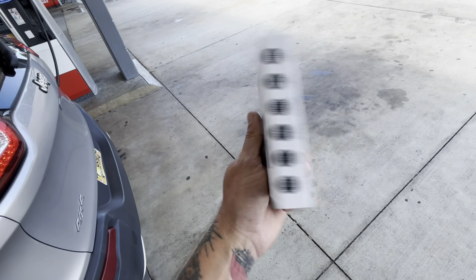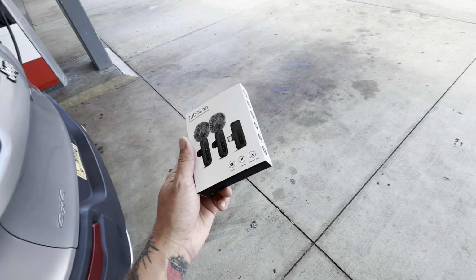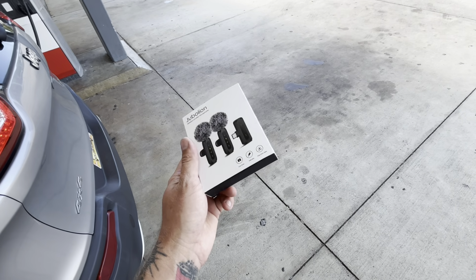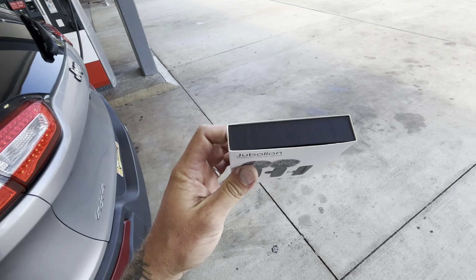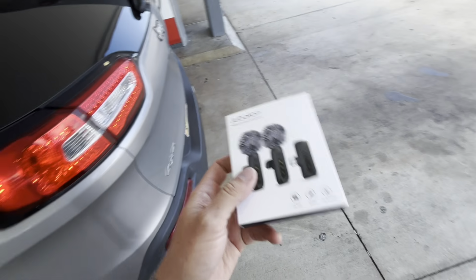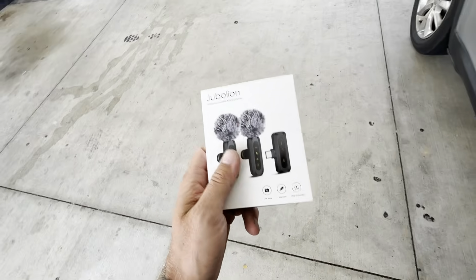This is also the microphone that I was using in the video. I'm not using it right now. I'm just using my voice on the iPhone. But this is the microphone. It literally was the cheapest microphone on Amazon. It probably sounds like that. I'm testing out new things. And yeah, this is that one.